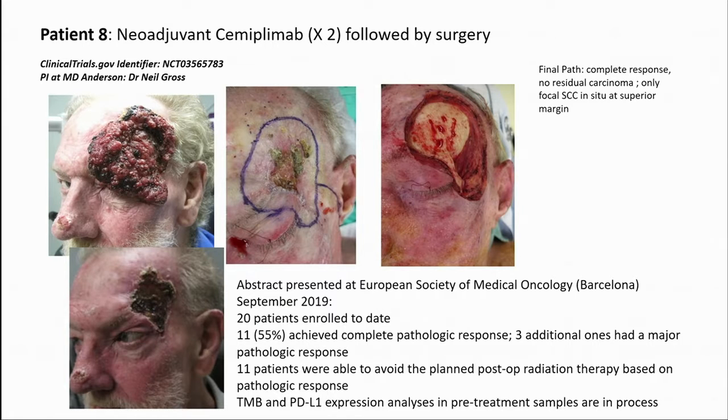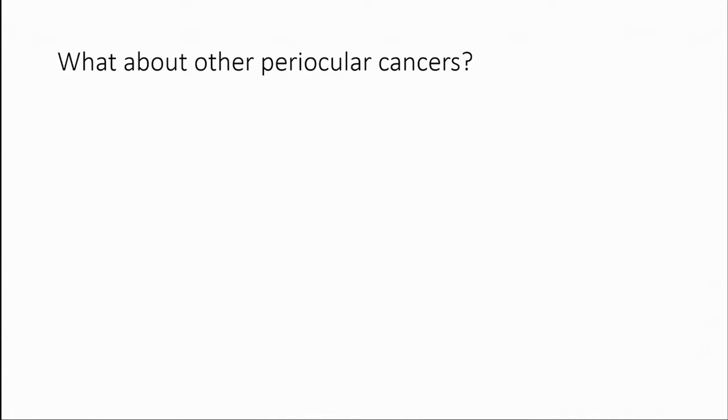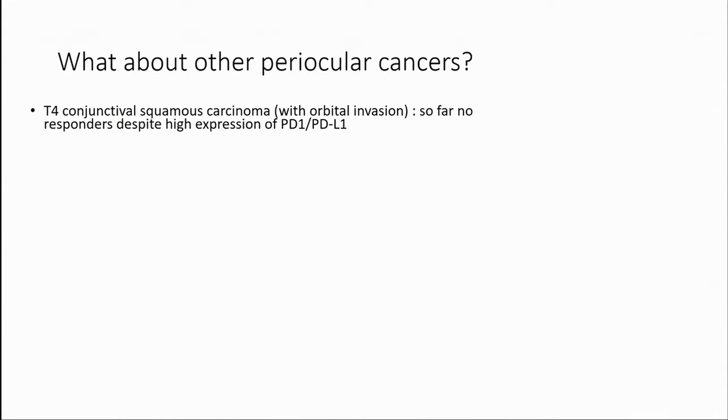And a recent abstract was presented at the European Society of Medical Oncology in Barcelona, and out of 20 patients that were enrolled in this trial, 55% achieved complete response, that complete histologic response. And many of these patients were able to avoid the planned post-op radiation, which is important for head and neck cancer. What about other periocular cancers?